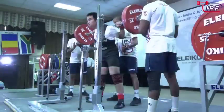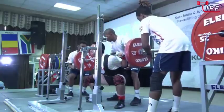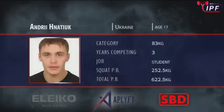And Itsuki Shidakawa from Japan as well. And the Japanese have been outstanding this week. And they had a tough run in here, getting caught in a typhoon in Japan. The whole team was delayed. And Itsuki opening at 200 kilograms.